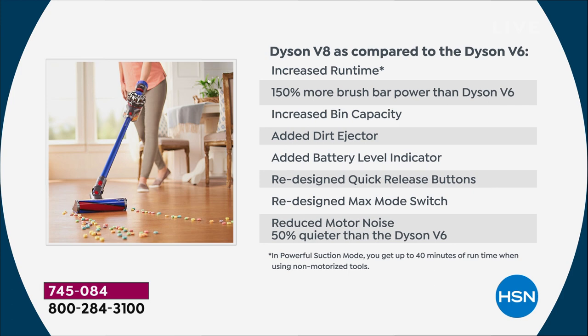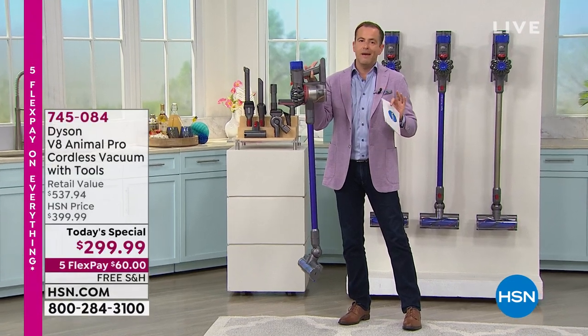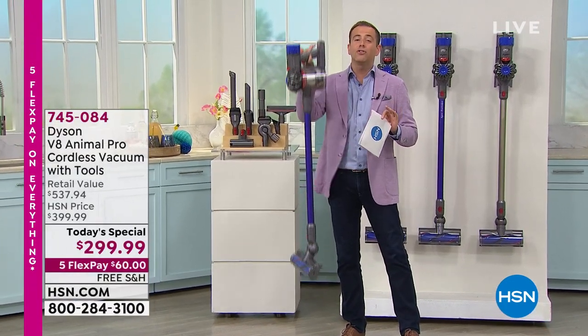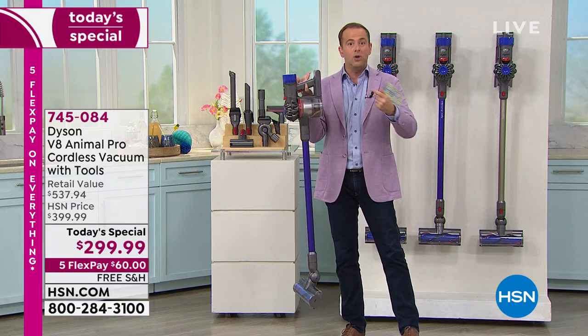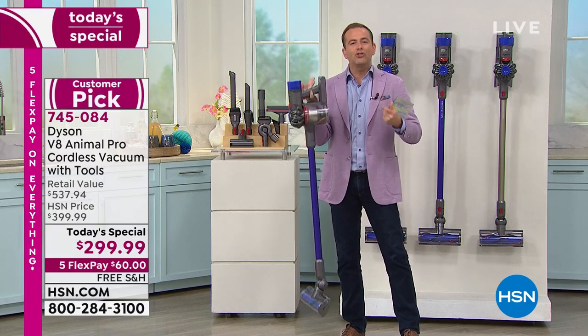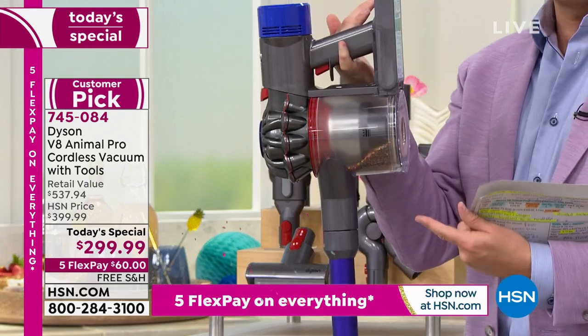Remember, this is lightweight. We're talking under 6 pounds, which is why I can hold this with my pinky finger and it doesn't matter. This is so portable, so flexible, so user-friendly. Also ergonomically designed so that when you are using it, it feels natural in the hand. Now, it weighs under 6 pounds in full floor mode.